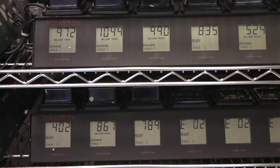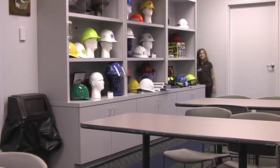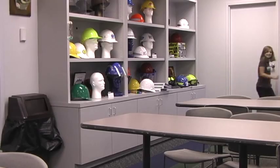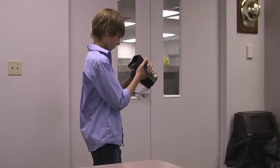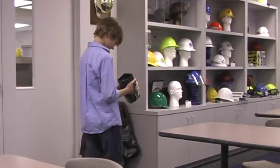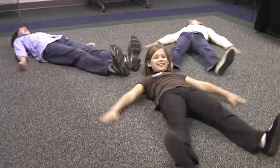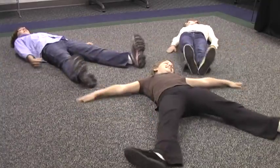IR cameras are a lot of fun, too. 3, 4, 5, 6, 7, 8, 9, 10. After all, hide and seek is much easier when you have state-of-the-art search and rescue equipment. And why wait for snow to make angels? When you rub against the ground, friction makes the carpet warmer. But you can only see the angels with the special camera.